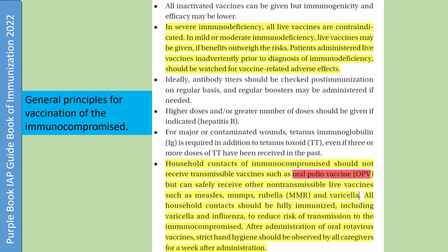Remember, this is given in the Purple Book of Immunization, and it is not followed, because whenever there is a pulse polio campaign, the idea is to cover as many as possible. Nobody asks any questions. They want to shower it down the mouth of the poor child without asking anything. But definitely as a pediatrician, whenever the patient is taking oral polio, ask whether anybody else in the house is immunocompromised. Have you ever seen any pediatrician ask this question?